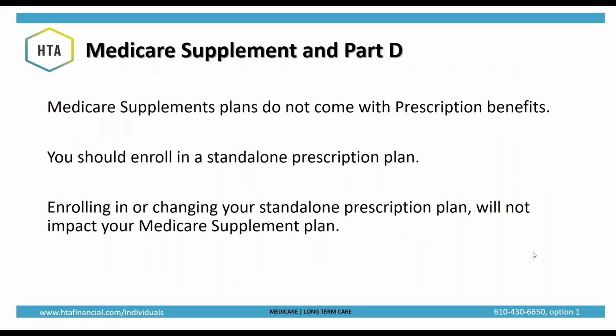Okay. So let's talk about prescription drug plans as they relate to either Medicare supplement plans or Medicare Advantage plans. If you have a Medicare supplement plan and a prescription drug plan, remember you're carrying around 3 ID cards if this is you. Medicare supplement plans do not come with prescription benefits. That's why you have to have 2 separate ID cards.